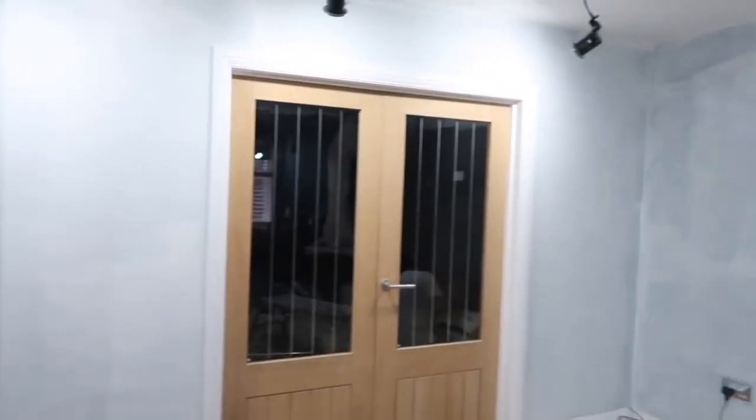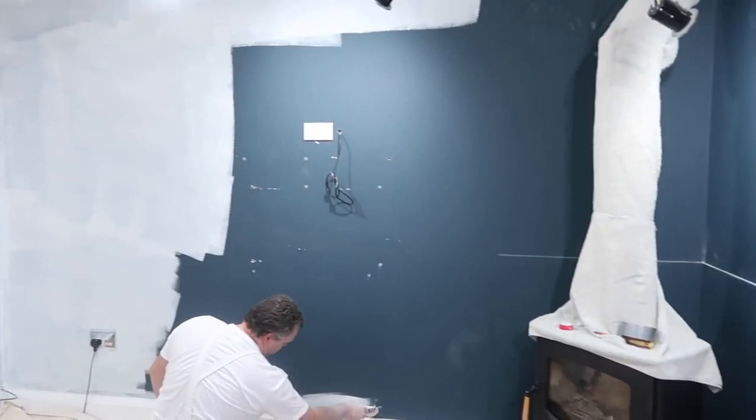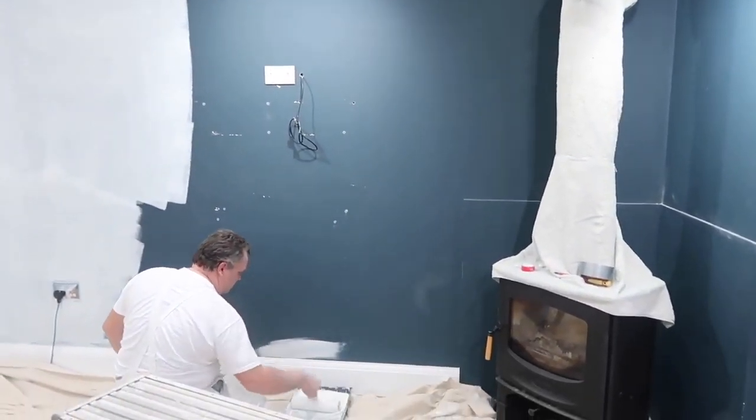Right, so as we're going from such a dark color to a light color, we're having to whitewash the walls first, because otherwise it's gonna take like three coats of the more expensive paint to go over this Hague blue. Right, so it's day two today, and as you can see, the walls have been painted.